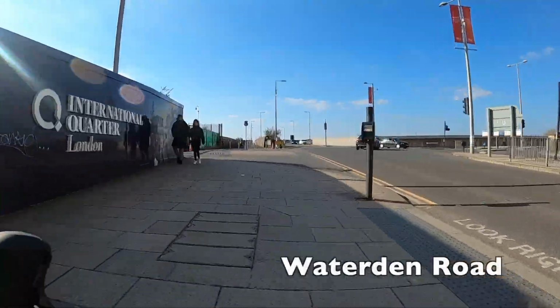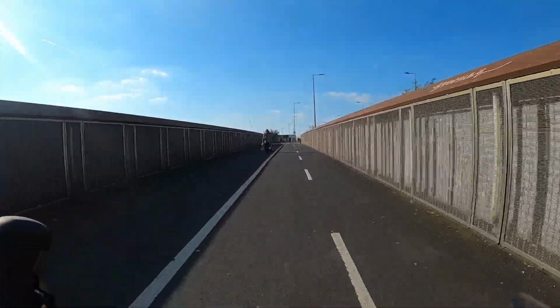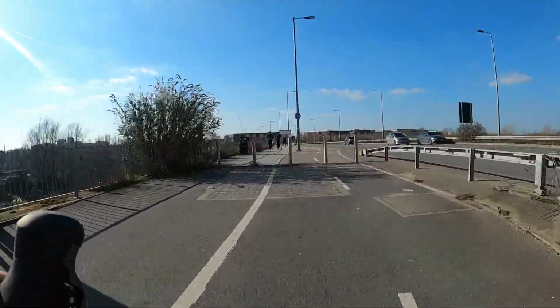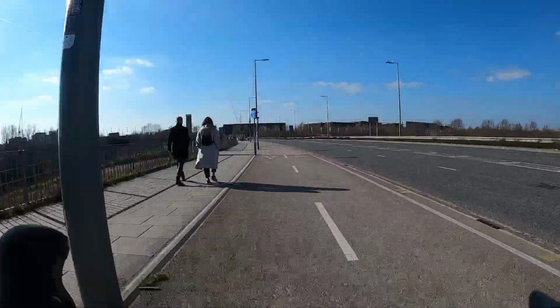I'm sure this looked really good on paper with a cycle track along the whole way and the developers definitely ticked a box, but unfortunately in practice it's actually been quite sloppily implemented. It's quite frustrating because they get it about 80% right, like this bit is very good, and if it was like this the whole way it would be fantastic.